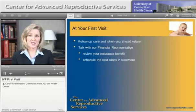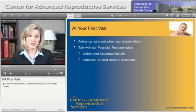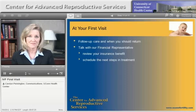At the completion of your visit, your doctor will discuss your follow-up care and when you should return to the center. You'll then meet with our financial representative, who will spend time with you to explain your insurance benefits for infertility specific to your treatment plan.